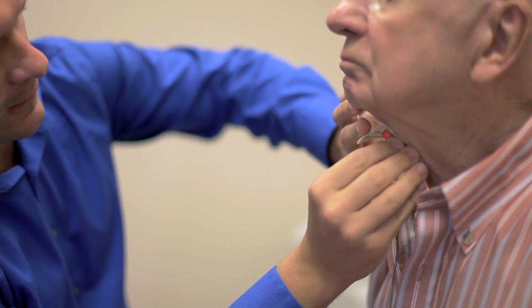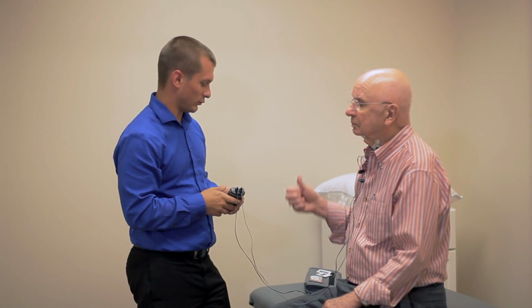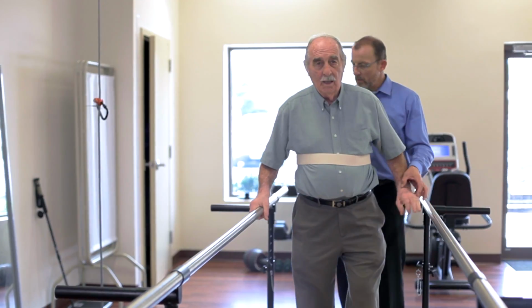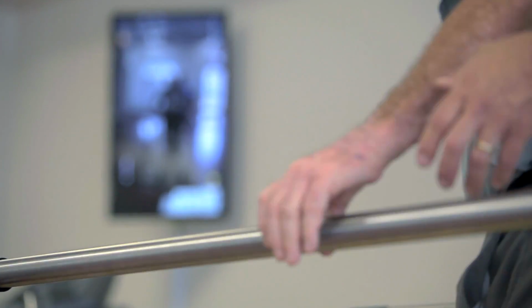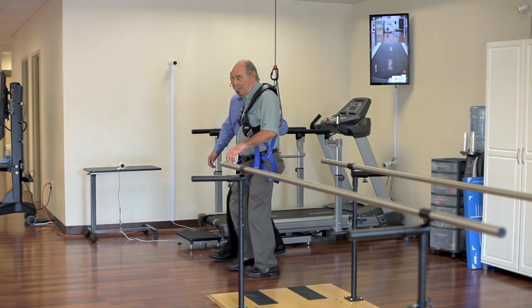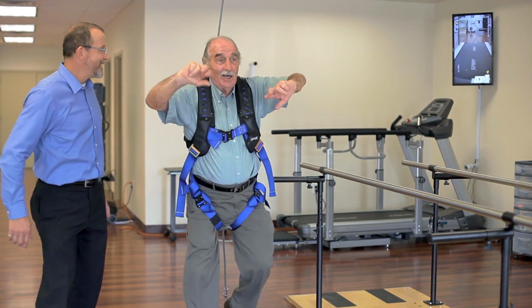We have cutting-edge equipment. We have stellar therapists that are the best in their field. We have a whole leadership team that is passionate about delivering neurological rehabilitation to the community. We want our patients to leave here reaching not only their most functional potential, but even beyond, to the point that they've exceeded their expectations and they have an incredible quality of life because their balance and their cognitive function has improved.